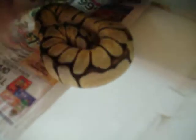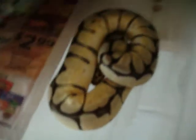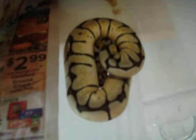This is a male bumblebee. It's feeding day for all these snakes, so they're all pretty hungry. But there he is.